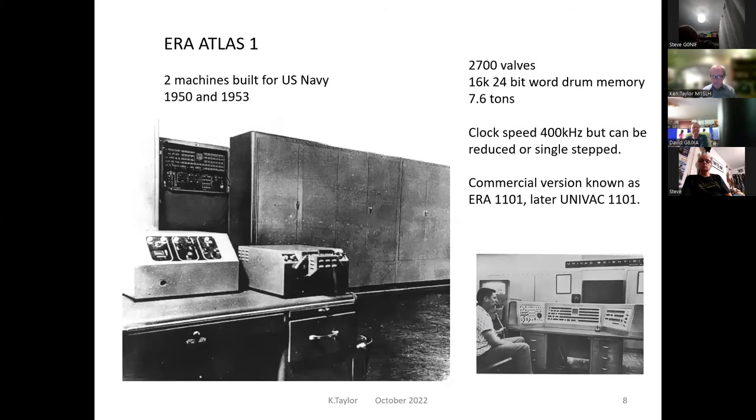Okay, so the result of their first programmable computer was the Atlas I, built in 1950. Two of these machines were supplied to the NSA. Oh, by this time, the departments of the Navy and the Army had been combined to form the National Security Agency. So there's a lot more efficiency there. The Atlas had 1,700 valves, and it was used for about a decade, undergoing several updates.